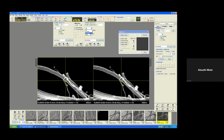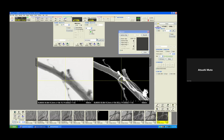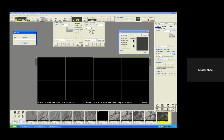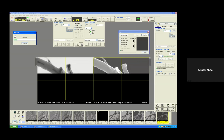And changing one of the detectors to the STEM. Maybe I think I will set it to this STEM. And align the secondary electron signal. And capture the image. Thank you very much, Nuance Center. Excellent imaging circumstances. I'm sure I can show the best performance here.